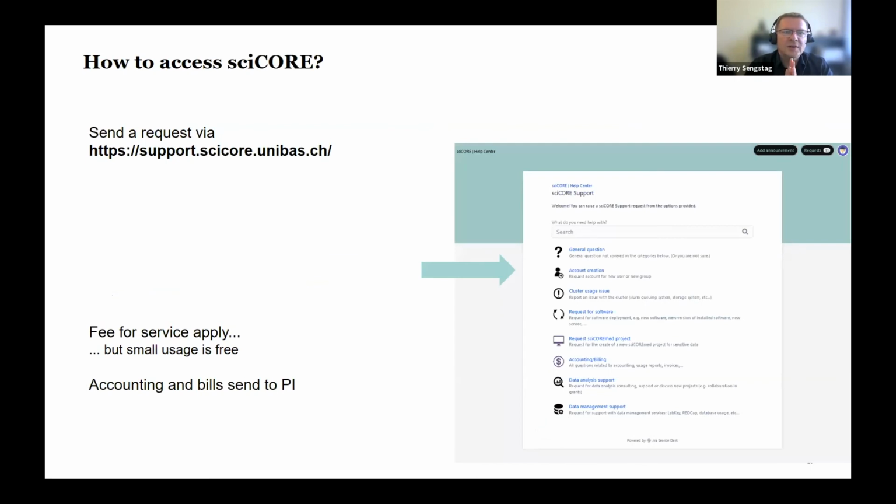Okay, so how to access sciCORE? You can go to our support page, and if you have a question, you can click on one of these buttons, and this will file a ticket in our ticketing system, and we will answer you. Basically, our services are subject to a fee for service, but small usage is free. We do not invoice projects which generate less than 1,000 francs of usage per year. Because we are subsidized by the university, with this amount you can already buy quite a chunk of resources. And we regularly send monthly reports and quarterly invoices, when applicable, to the PIs or the collaborators who use the infrastructure.